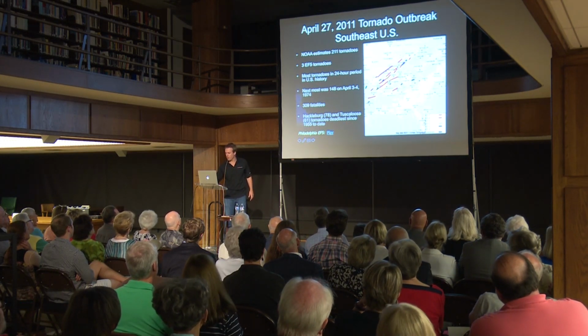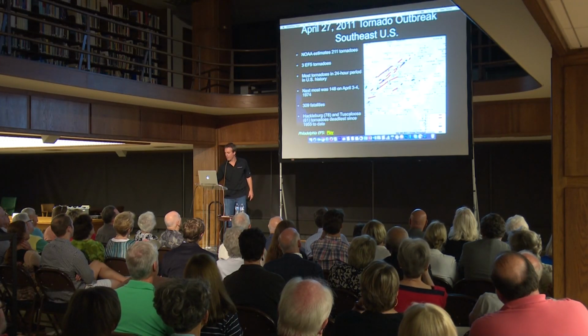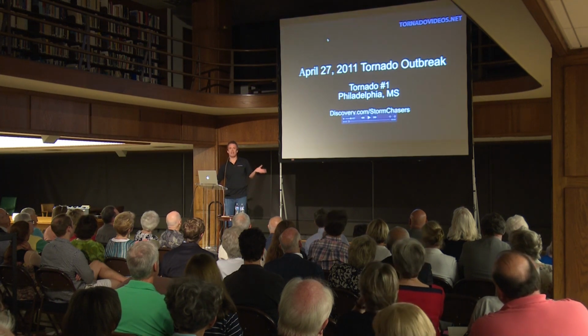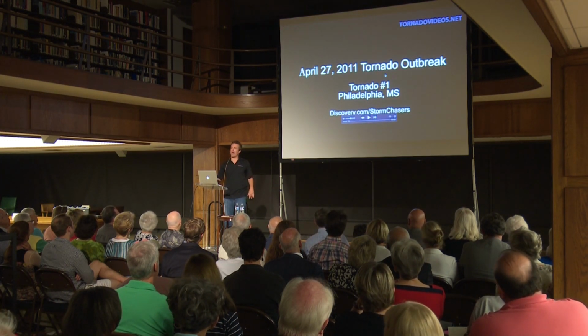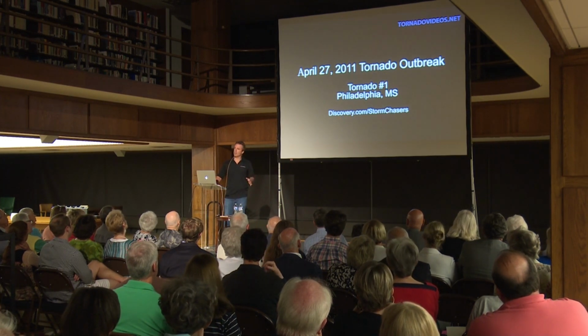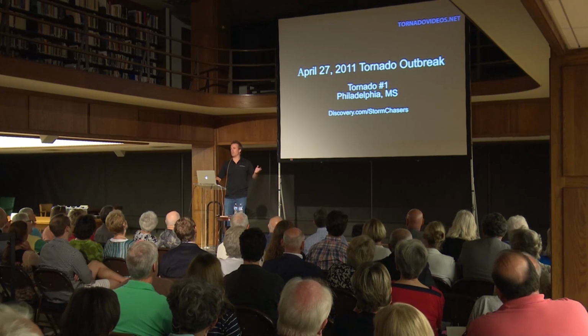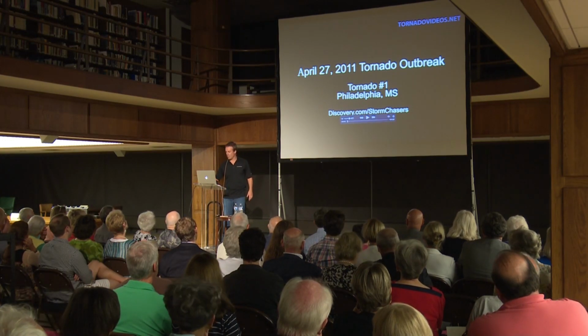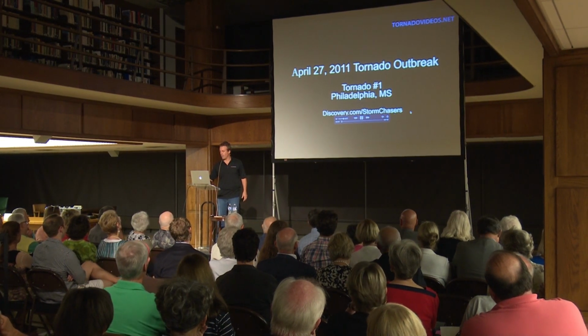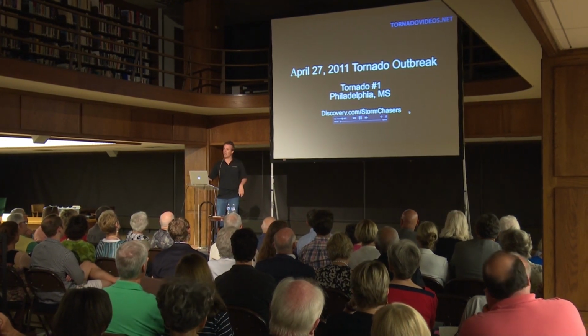Sadly, over 300 fatalities happened from the super outbreak. And this is one of the few times that I woke up and looked at the computer models and every index for tornadoes was maxed out. The wind shear, the winds near the surface were relatively weak, and then just above the ground they were almost to hurricane force. And so there was a lot of low-level wind shear. It's critical for tornadoes to have the low-level wind shear in the lowest kilometer or 500 meters.